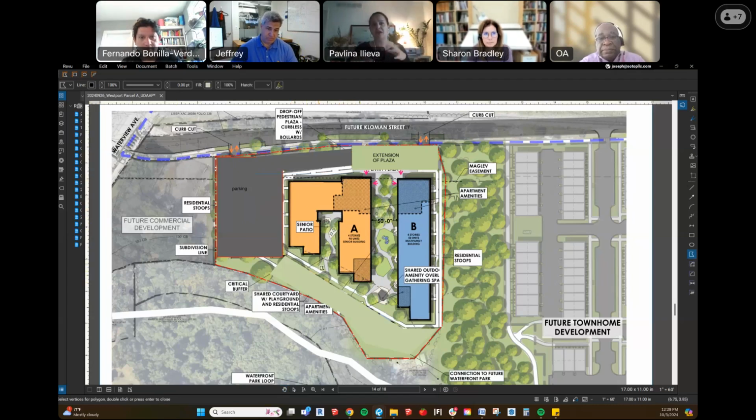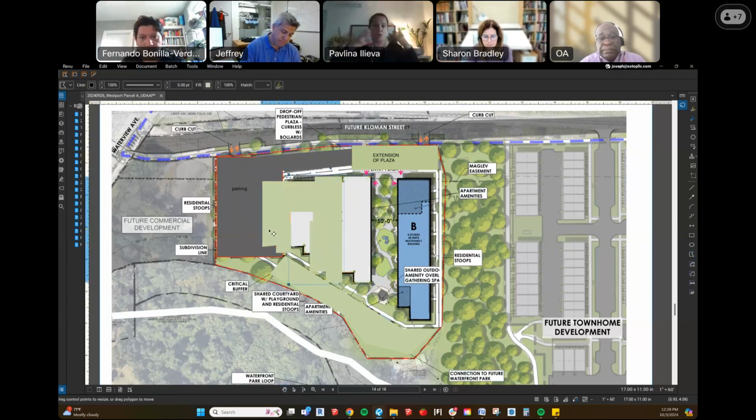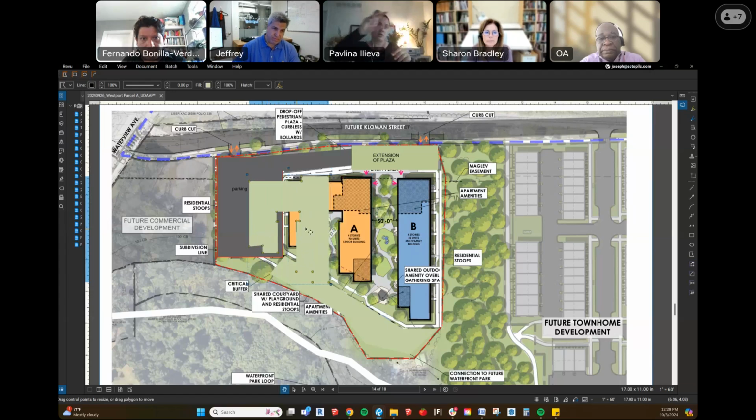And then you distribute a lot of the other green spaces to the west, where the extension of the plaza is, or rather the new plaza is along the west side. I'm sorry, is that west? Yeah, west, rather than in between the buildings.